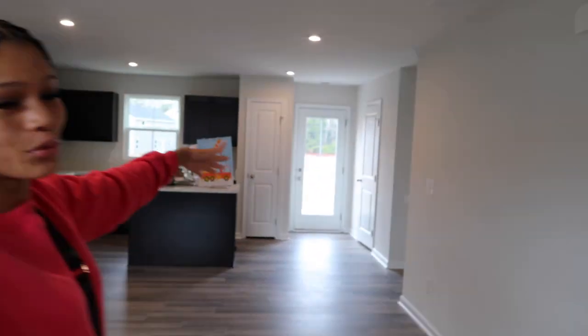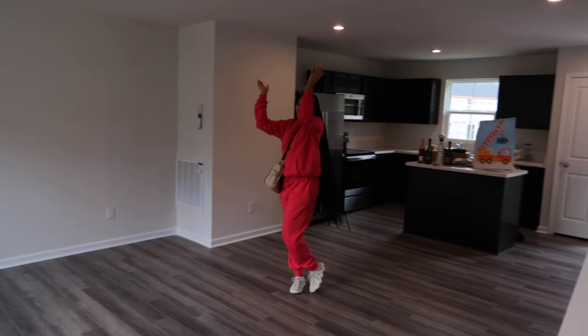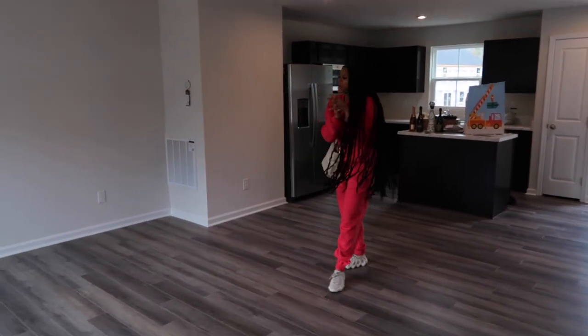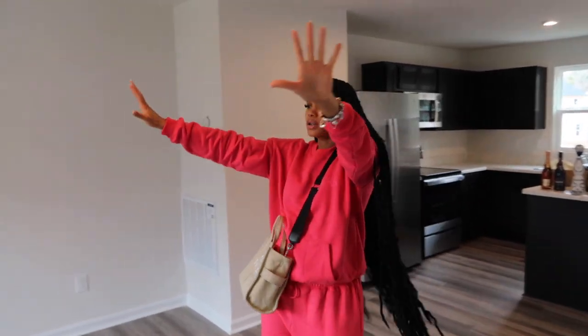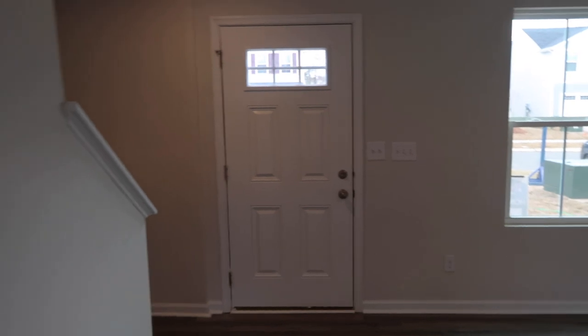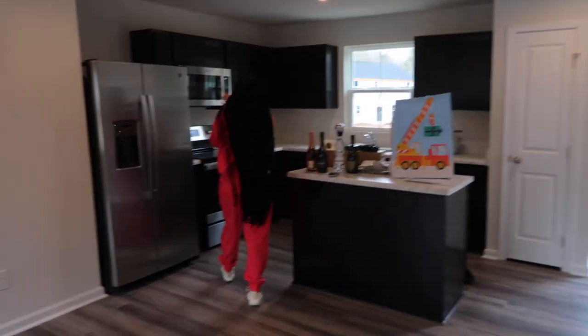Okay, y'all. So you first walk into our living room. Love it so much, y'all. We have an open floor plan, as y'all can obviously see. So this is all the living room. This is our dining room right here. Boom. And then welcome to our kitchen.